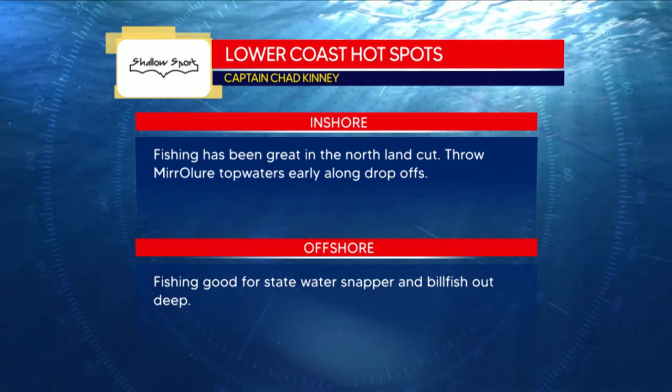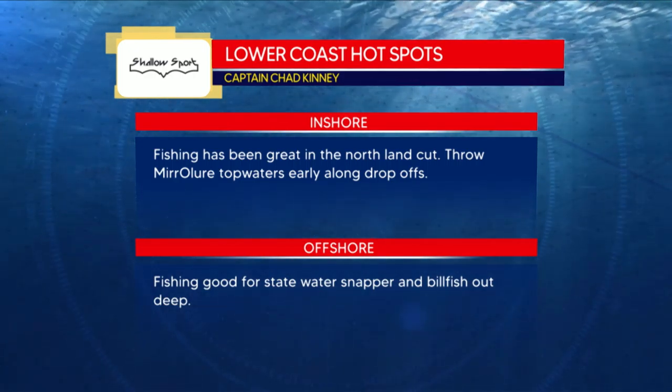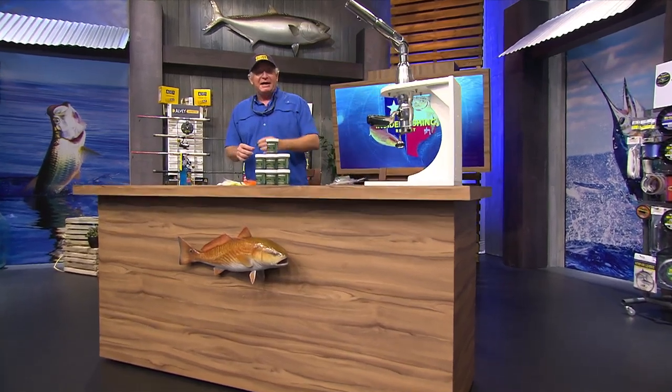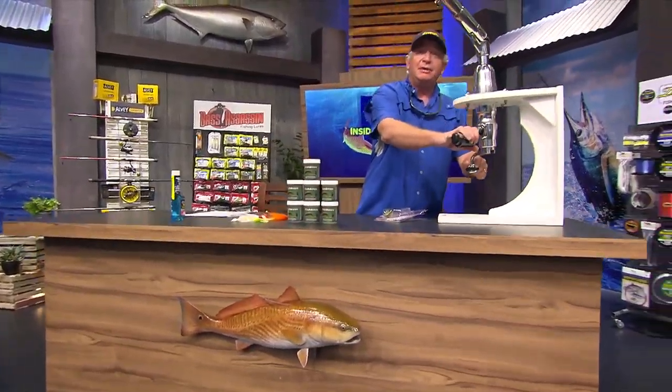Great reports. Time for the shallow sport boats hotspots from the lower coast region. Chad says inshore fishing has been great in the North Land Cut. Throw mirror lure topwaters early along the drop-offs. And then offshore, fishing's good for the state water snappers and billfish out deep. Don't forget it, guys. Deep, deep.